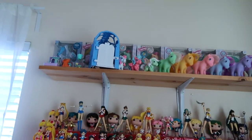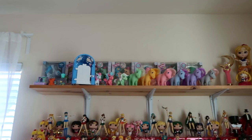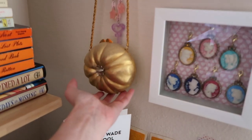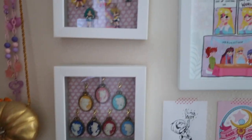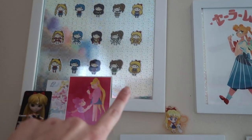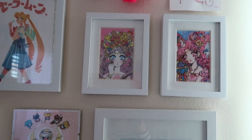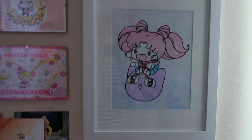And then up here, I'm still kind of working on this, but it's all my re-release ponies that I got excited for. And then some more Sailor Moon. I have my Sailor Moon wall, which I love. This is actually a purse that belonged to my grandmother, which I adored. Yeah, I made some little shadow boxes for my keychain things. This is by Sarah Kosico. These are by Nina of Me So Happy. Yeah, a couple of Miss Kikas. Fran, love that. Another Nina.